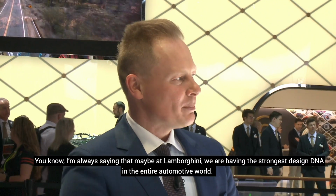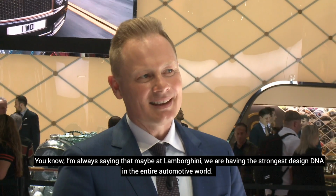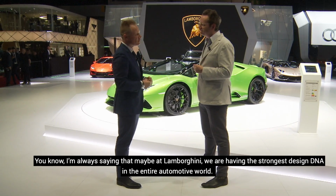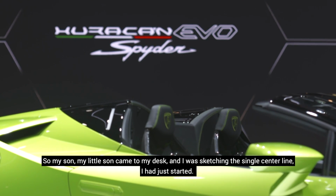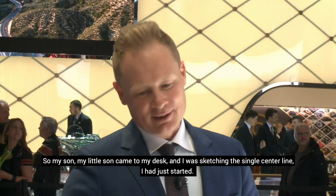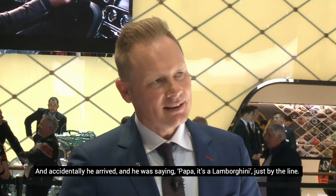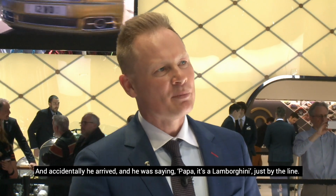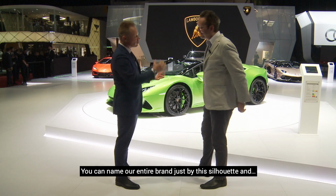I'm always saying that at Lamborghini, we have the strongest design DNA in the entire automotive world. Example, sometimes at home I'm sketching. My little son came to my desk and I was sketching this single center line. I just started, and accidentally he arrived and he was saying, Papa, it's a Lamborghini, just by the line. You can name our entire brand just by this silhouette.